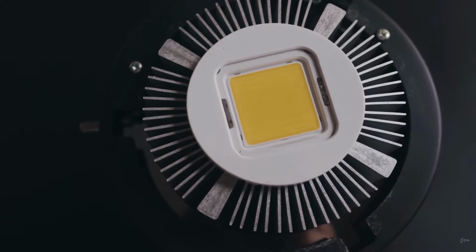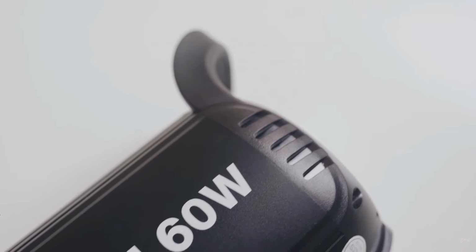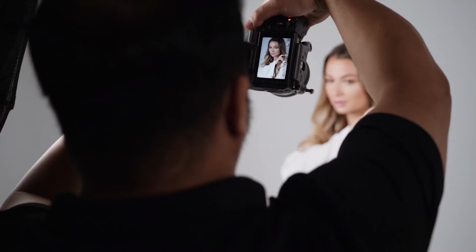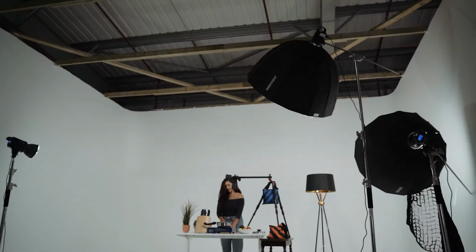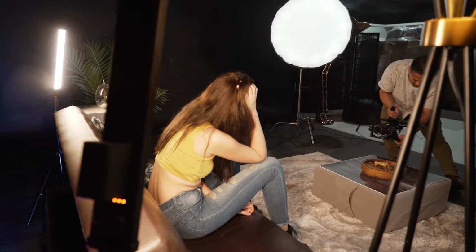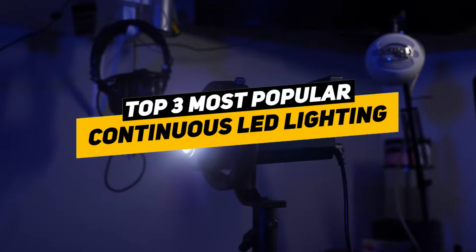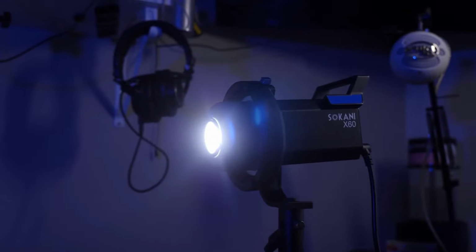Continuous lighting kits, as the name suggests, emit a steady amount of light, allowing photographers to make quick adjustments before taking the shot. Continuous lighting is ideal for still life photography, studio work, and portraits. It's also essential for any video work you're doing. So today, let's take a look at our top 3 picks for the best continuous LED lighting for photography to put some light on your photographic adventures.